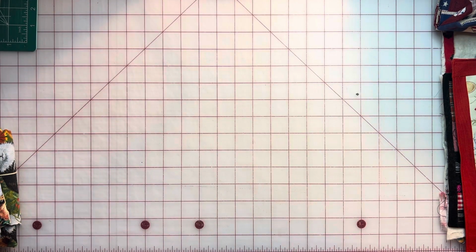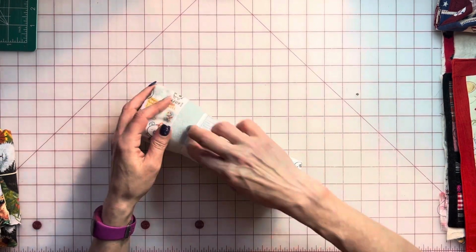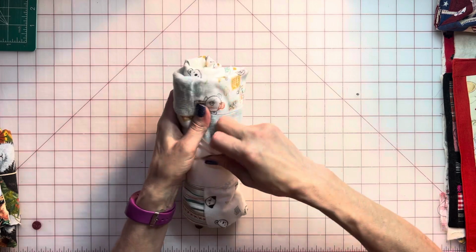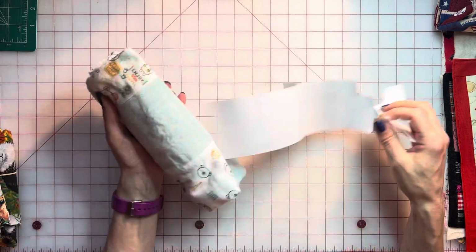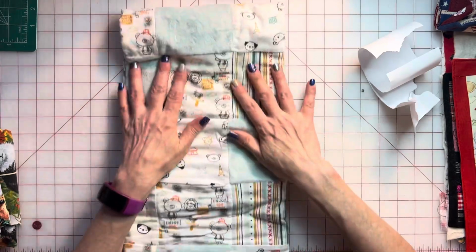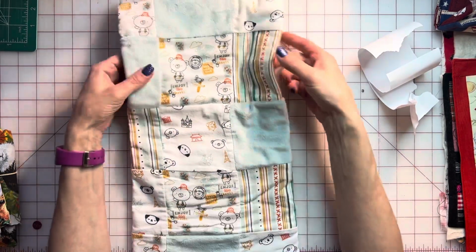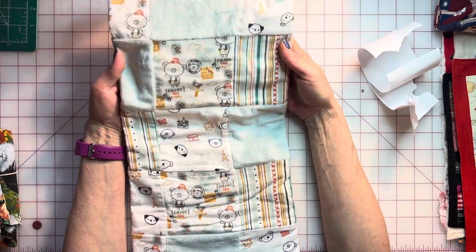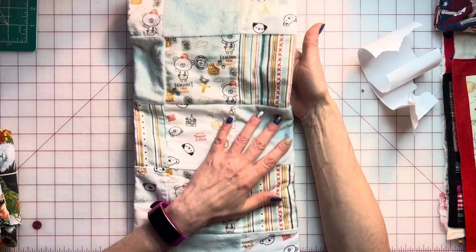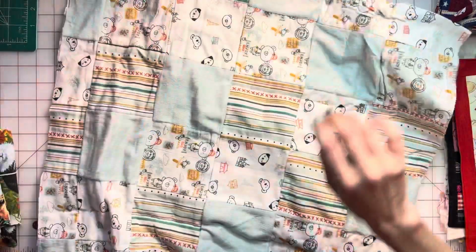And I got this pre-quilted. Let me open this. I haven't washed these yet because I literally just bought them a couple hours ago. This pre-quilted little baby fabric has the plush, it's got flannel and assorted. So these are pre-quilted. Let me show you.